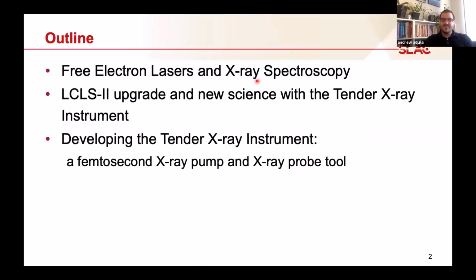I want to go over a basic overview, because I don't think a lot of people in this community have ever used an FEL: how it works, why it's different from a synchrotron, and some of the first experiments we ever did with X-ray spectroscopy here at LCLS.